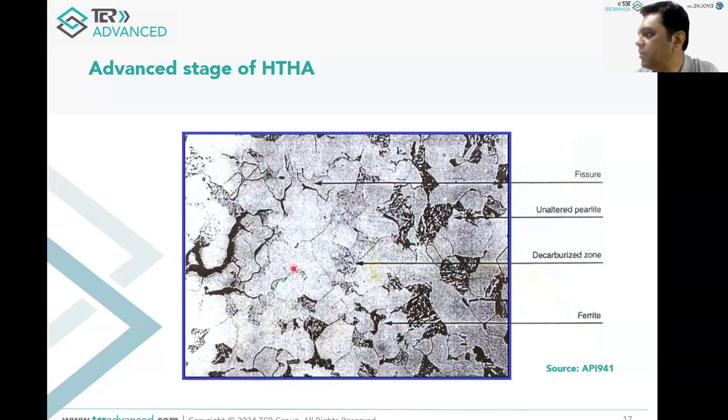These are the areas which are decarburized zones. And as the decarburized zone increases, the more chances of hydrogen penetrating into this region, leading to methane gas formation. And then it continues for formation of internal cracks. So these fissures, internal cracks, they form. These are the advanced stages of that.